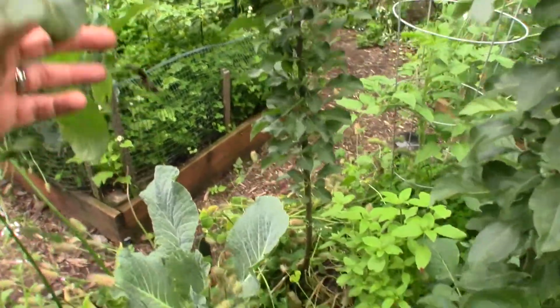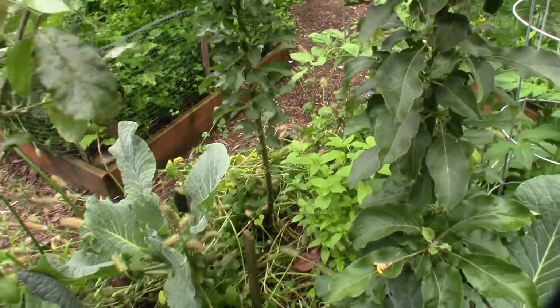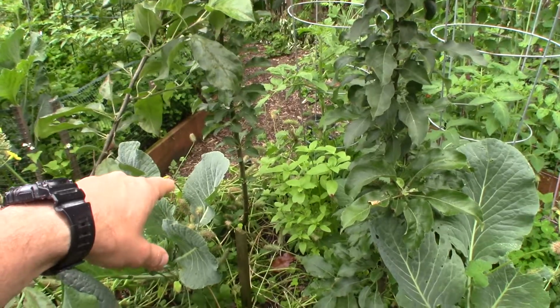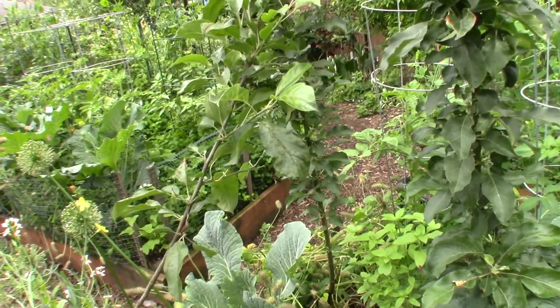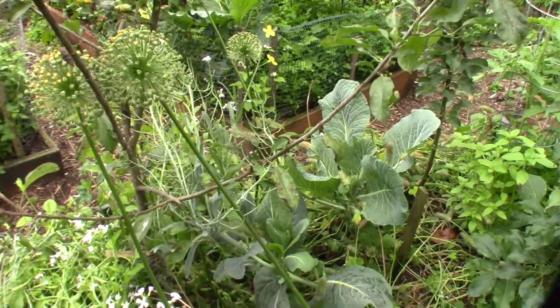I don't know if there's any fruit set on that one over there. I don't see any. I had to trim that. That one was the one I was surprised actually came back. The whole top of it died in the winter, last winter. So I cut it down to the nub, and that's all new growth coming up through the last year. So that's pretty impressive.